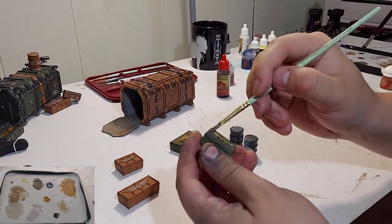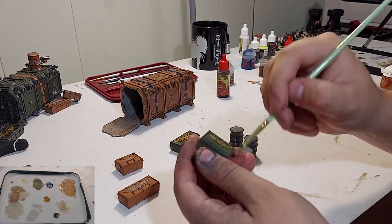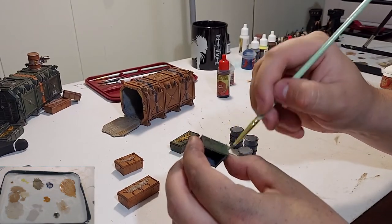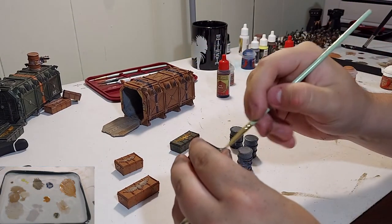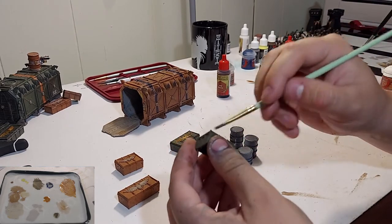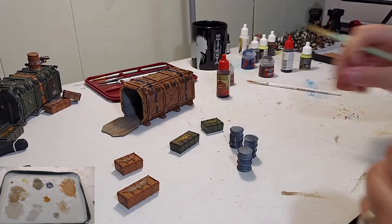This is why, if you can take something away from this, it's that anybody can paint. Anybody can certainly paint terrain. Minis are very intimidating, I understand that for sure. But the terrain is a blast. You just slap paint on it. As long as you have a general color scheme and you kind of know what you're going for, and you have the tools, then there you go. All right, and there are the crates.